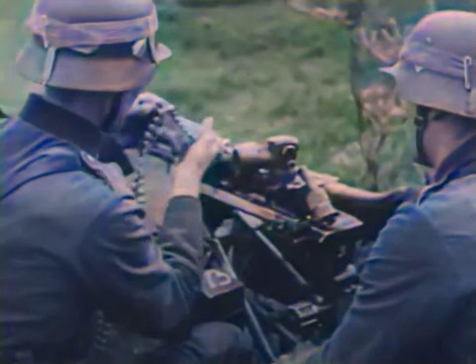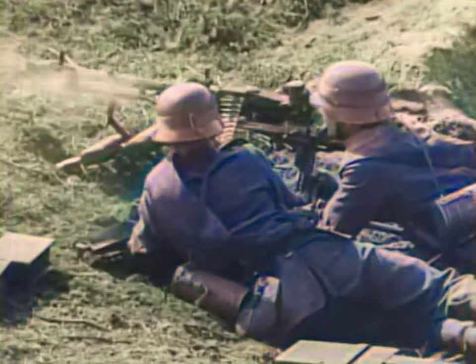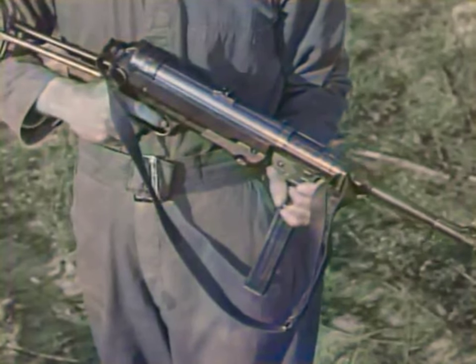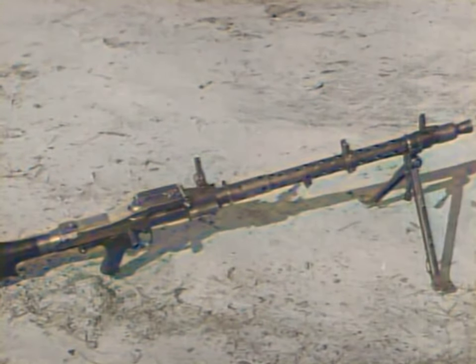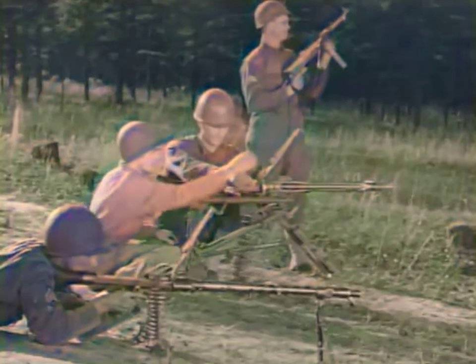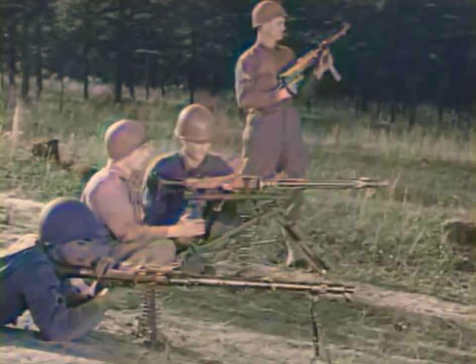Captured German film showing their automatic weapons in action. These are the weapons we're up against in the European and Mediterranean theaters of operation. But we've captured not only the film, but the actual weapons and ammunition. Just what are they like? How fast and how accurately do they fire compared to our weapons? And most important to you, how do they sound?